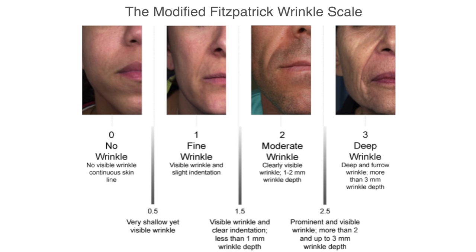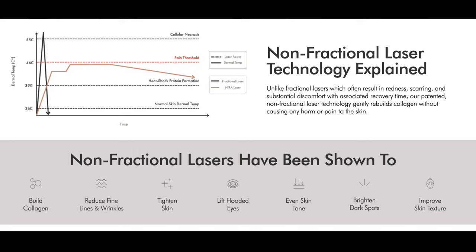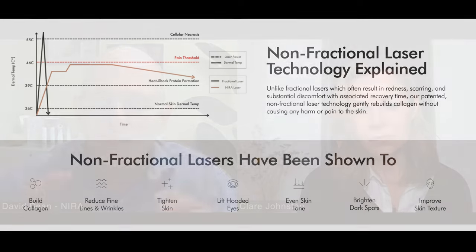What Nira does is we stimulate the heat shock protein, but we get the advantage that we can stimulate it every day with daily treatments. And we don't have to go to the point of necrosis, a very high level, and destroy a column of tissue. We treat the whole skin, not fractional. It's non-fractional, but we treat it above the point where the skin is stressed simply by heating up the water. We heat up the water using the optimal wavelength of 1450.